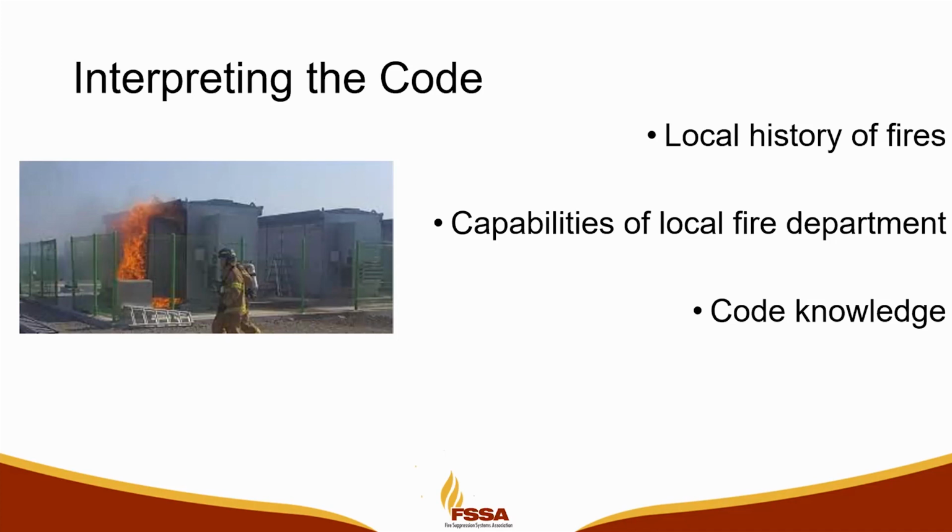It could, definitely could. But understanding what our capabilities are. In Phoenix, we don't have borders. We have automatic aid, so we can bring in a ton of resources if we have a battery energy storage system fire. If I'm a volunteer fire department in the middle of nowhere in the desert in Arizona, do I have the same capabilities? And you guys have to look at that. And what's the code knowledge?